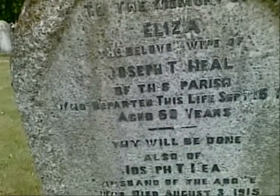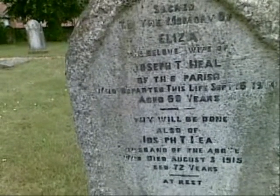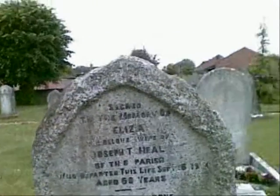Sacred to the memory of Eliza, the beloved wife of Joseph Hill of this parish, who departed this life September the 16th, 1914, aged 60. Also Joseph Hill, husband of the above. He died August the 3rd, 1915, aged 72.